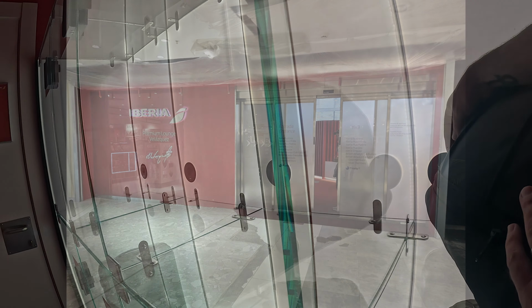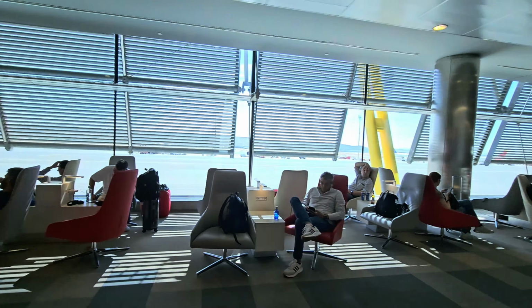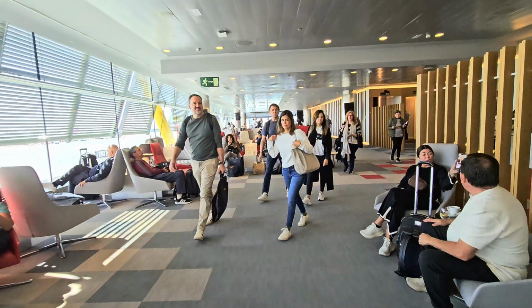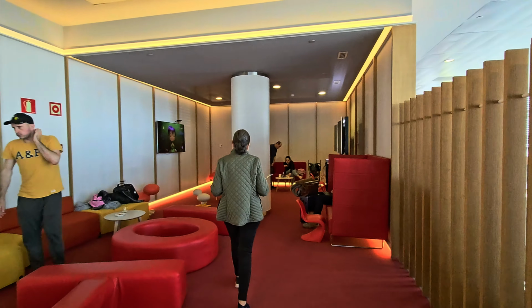Okay, now this is the other lounge. This is the Velazquez lounge. This one is in the T4S area in the middle of the duty-free shops. And I forgot to mention, the Dali lounge is on top of T4. So if you're walking around T4 and you can't find it, look up.